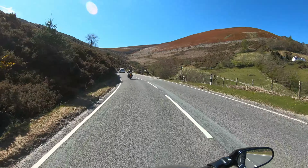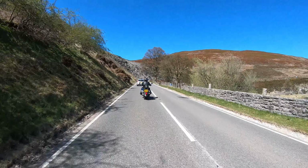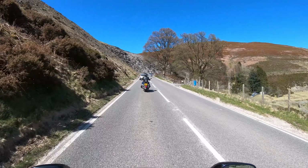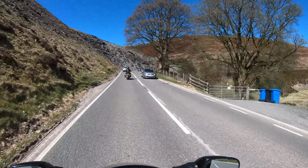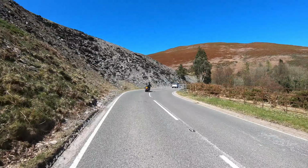So we're starting to climb up quite steeply now. As you can see, the road starts to open out, all the scenery starts to open out on the right hand side. Really beautiful. The weather that day was obviously, you can see the lovely clear blue sky, but it actually was quite fresh. It hasn't been a very warm April or May, so it was quite chilly, but just absolutely fantastic.